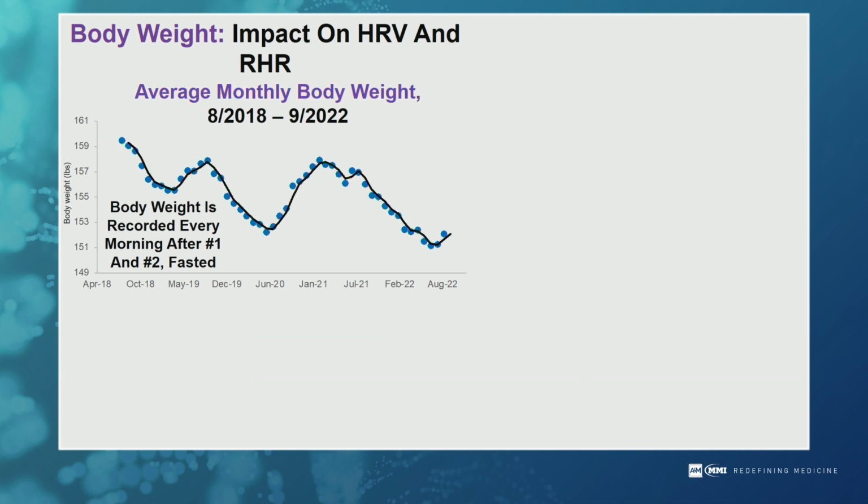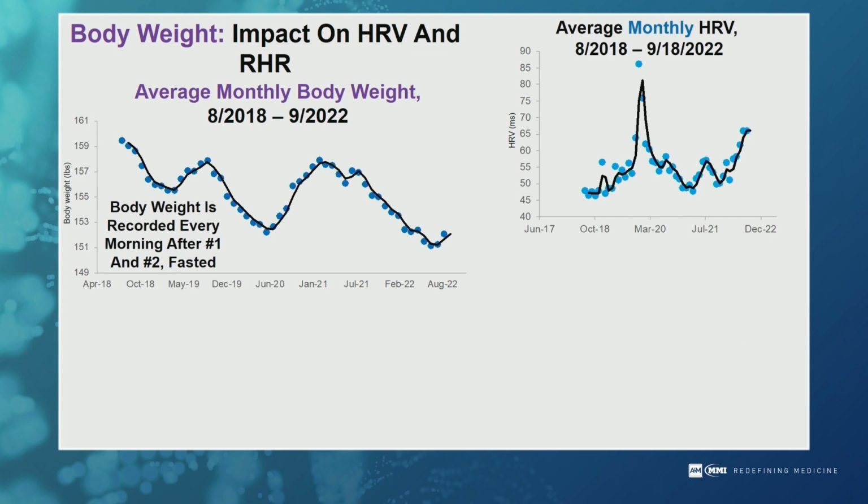So what about heart rate variability? The data for heart rate variability and how it relates to body weight isn't as clear-cut as the resting heart rate. For example, as body weight has decreased, as shown there with flatter lines, there are increases for heart rate variability. And conversely, as body weight has increased, there are decreases for heart rate variability.